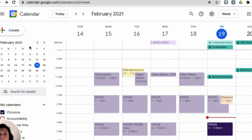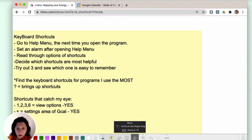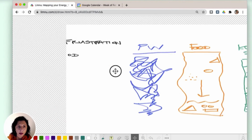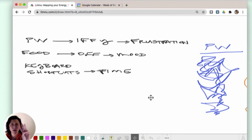Let's go back and review the lines and see how we progressed from idea to execution. Let's go all the way back to the beginning. This is where I started. I identified 3 areas that were contributing to my overwhelm. I identified the area, or maybe the frustration or the emotion that it makes me have.